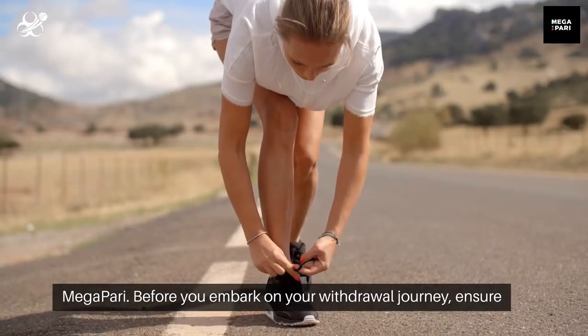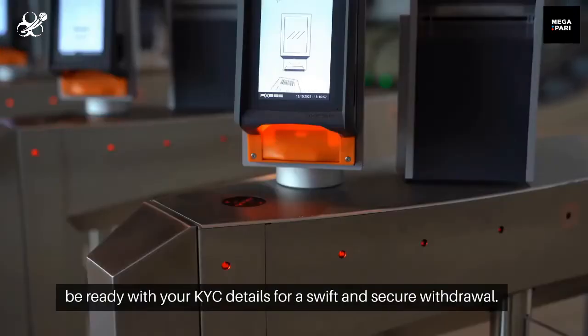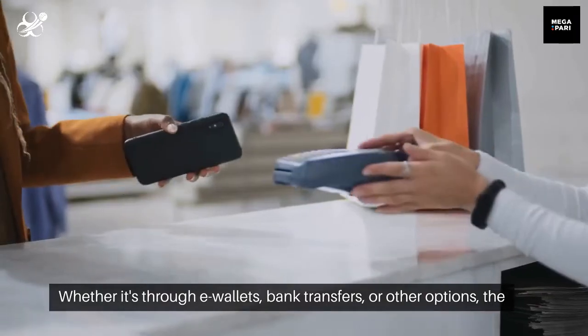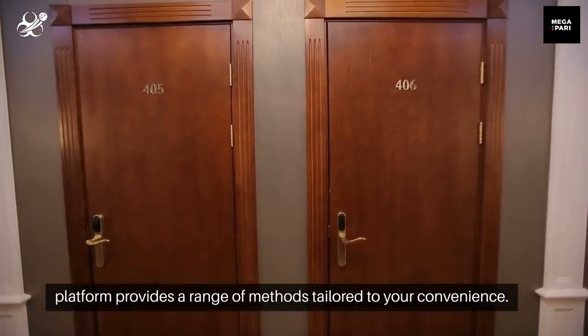Before you embark on your withdrawal journey, ensure your documentation is in order. Megapari values transparency, so be ready with your KYC details for a swift and secure withdrawal. Whether it's through e-wallets, bank transfers, or other options, the platform provides a range of methods tailored to your convenience.